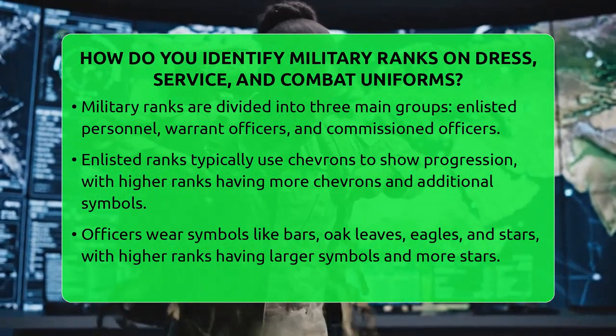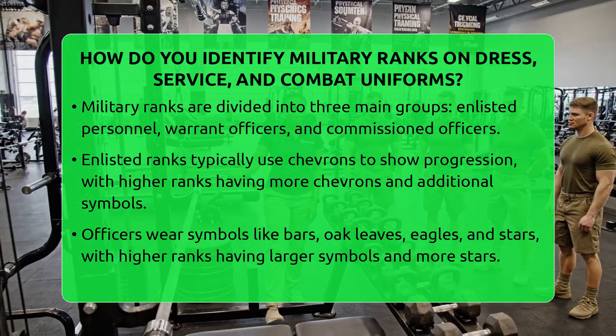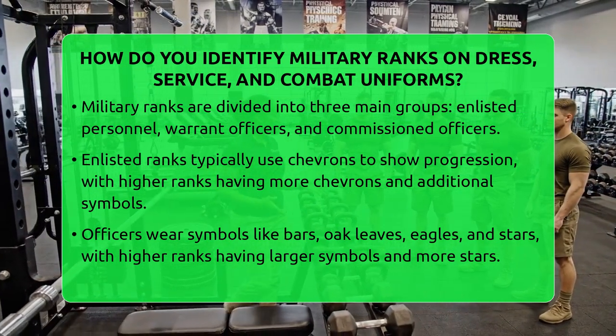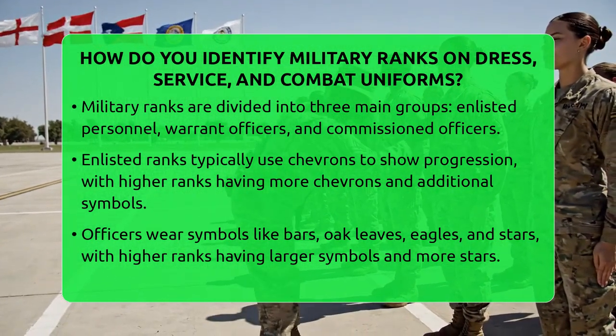Enlisted ranks often use chevrons, which are V-shaped stripes to show progression. For example, in the Army, a private has no insignia, but a private first class has one chevron. As ranks go higher, more chevrons and arcs are added. The sergeant major, for instance, has several chevrons and a star.